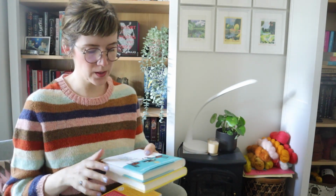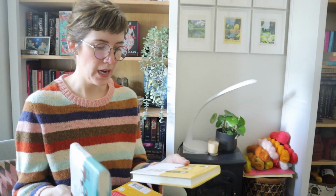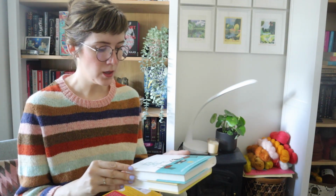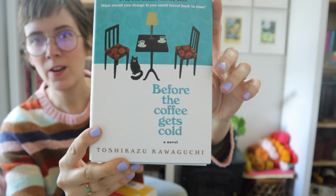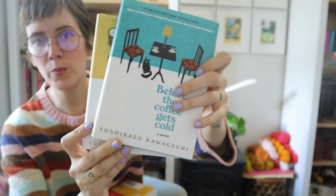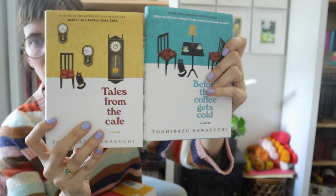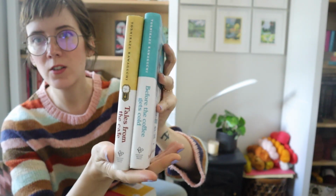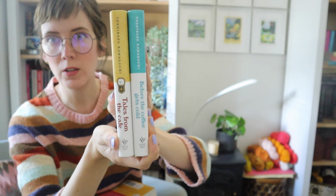Okay, so these next two books are by the same author. Before the Coffee Gets Cold and Tales from the Cafe by Toshikazu Kawaguchi. I think I said that right. I've heard really good things. These are books that have been popping up. The covers are really, really cute. Again, I appreciate two books that go together, that actually look like they go together.